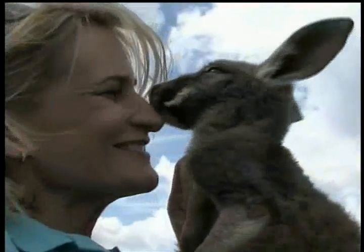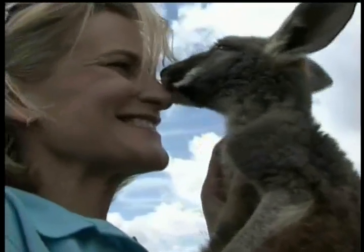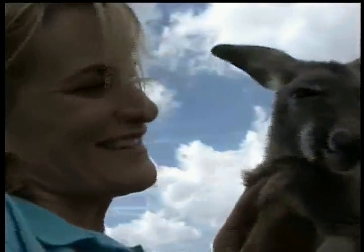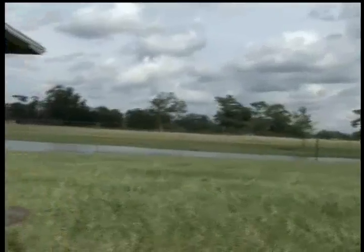Now to an unusual mother-son relationship between a woman and a baby kangaroo. NBC's Tan Trung has their story. Kiss my nose. It's pretty easy to see Christina Cooper and her adopted baby kangaroo Skippy share a special relationship. Love you. Do you want a tummy rub?